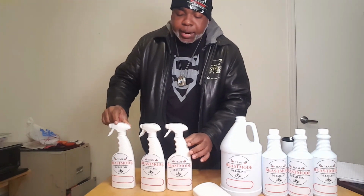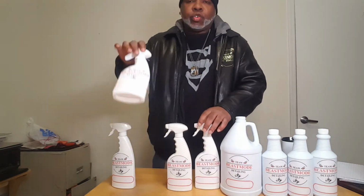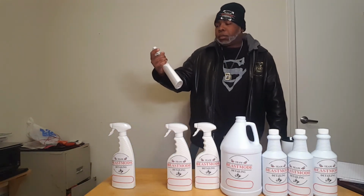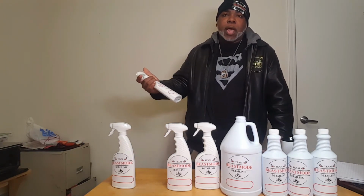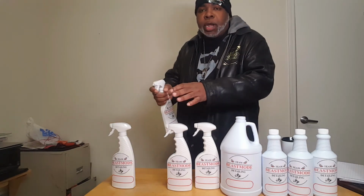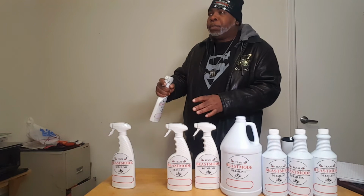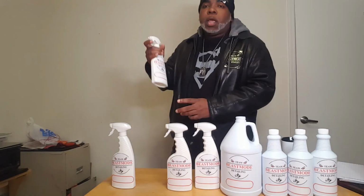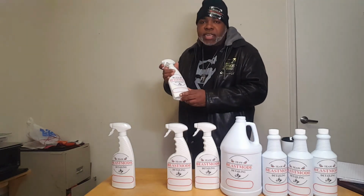All right, what I got next? Okay, this is trim dressing, vinyl dressing. There's nothing really special about this, except that it lasts a long time. That's the only thing that's special about it. So when I dress the trim on the car, or I use this to put on the fender wells, it's that way for a while, because it also has a sheeting agent inside of it.